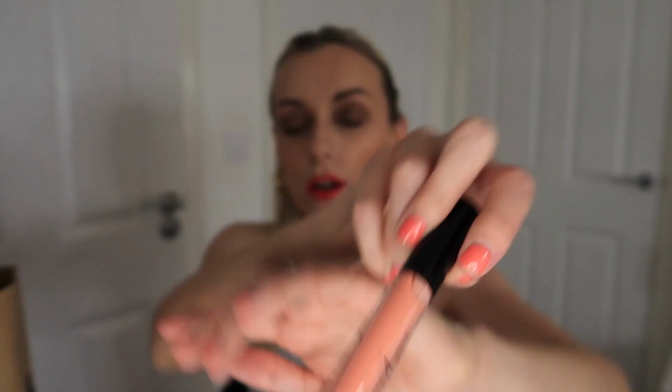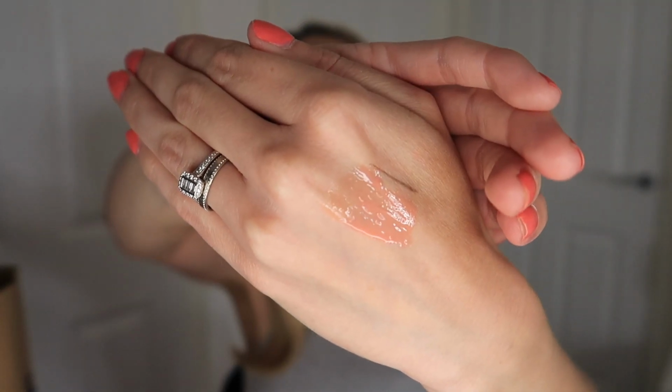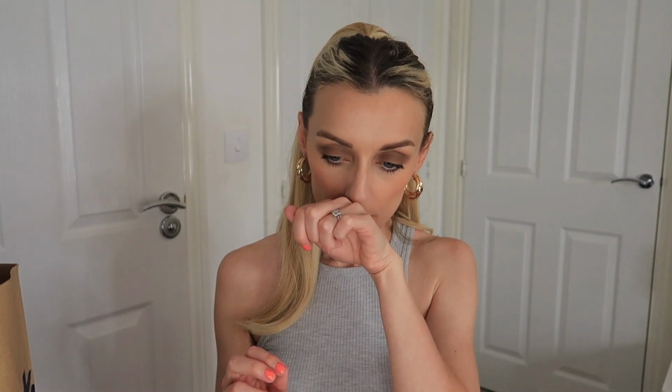Next, I got a MAC Hourglass Plumping Lip Gloss in A Powder Girl. This is beautiful. It's such a beautiful pastel peach colour. It's got a little bit of a tingling. I have tried this one. I love the applicator. It's really sheer, but it's just such a lovely consistency. I love the colour. I don't really think it plumps or does anything like that from the one time I used it, but it does look a gorgeous gloss, especially over a nude lip or a nude lip liner. And I love the smell of it.